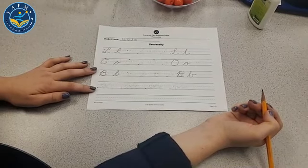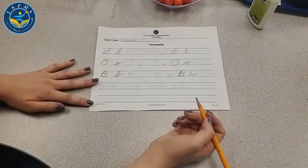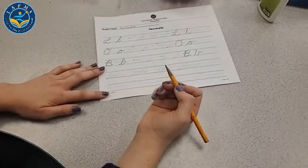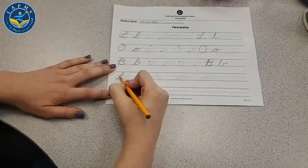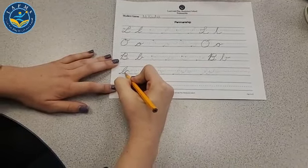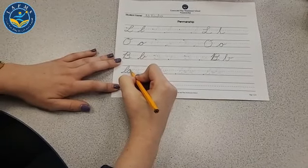Are we ready for the word lobe? Like your powerful frontal lobe? Yeah, okay, so let's start on the bottom line. Our L is first. We're going to go all the way up, back down, out to the next letter, which is O. So we're going to go up around for O, back down, close it, and out to letter B from the halfway.